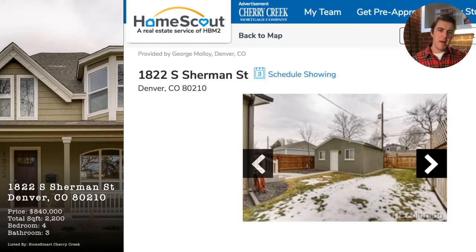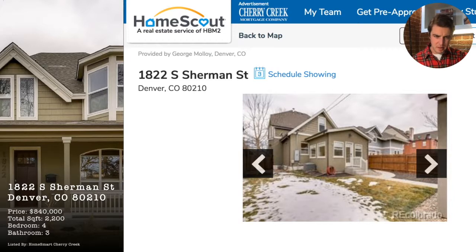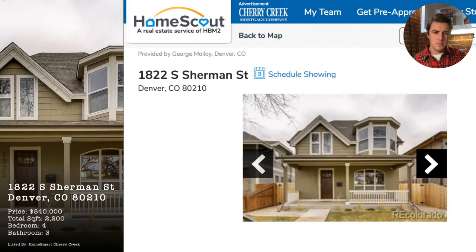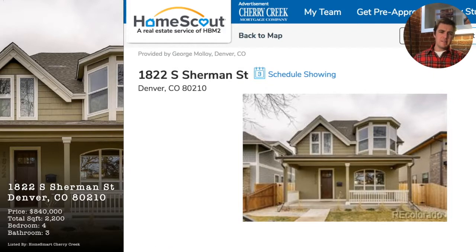Then you have a courtyard in the back. That, again, goes back to that alley. So you have plenty of privacy there because you go right back down into the backyard. So I think for the size, the location, 840 might be on the high side. I'd have to look at the comps a little bit more closely, but I think it's a gorgeous, gorgeous house.